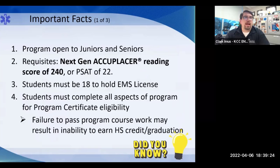It's also important to point out that there's a difference between certification and licensure. To be a licensed first responder in the state of Michigan, currently you must be 18 years of age. There is some legislation in the works that may reduce that down to 17, where you could work on an ambulance, but that's not yet set law. So you do have to wait till you're 18 in order to be able to work on an ambulance. However, to earn that credential, to earn that national certification, you can do that at any age.